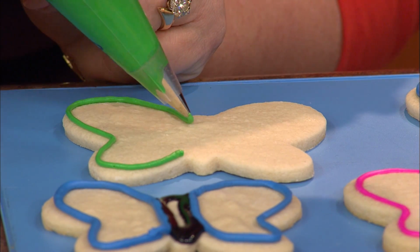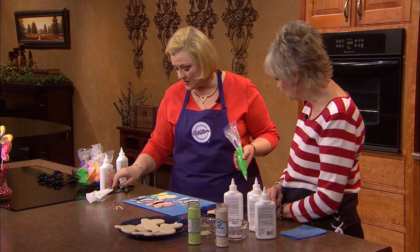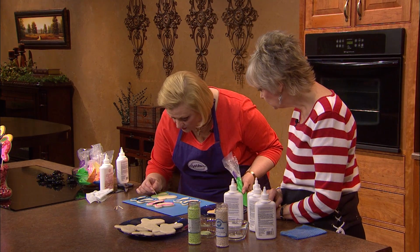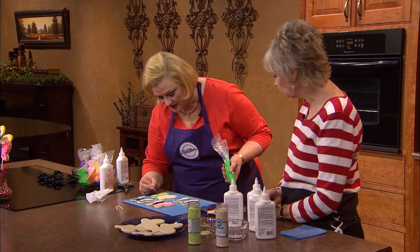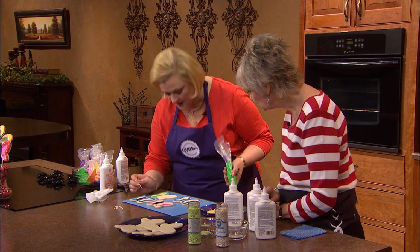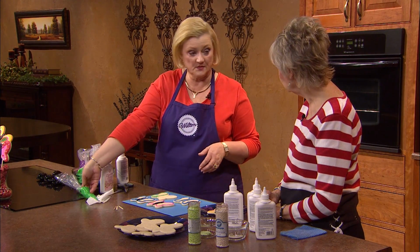Now, could you use the buttercream? I use that for cake decorating. You could use it for that, and you can thin down buttercream if you want to. It doesn't dry hard, so if you're going to try to stack them or anything like that, it won't work. If you have any little tips, you can see I just take a toothpick and kind of straighten them out. And most of the time when you're doing a bunch of cookies, you really don't have to worry about it because it doesn't make any difference.